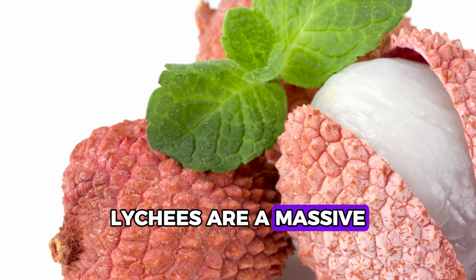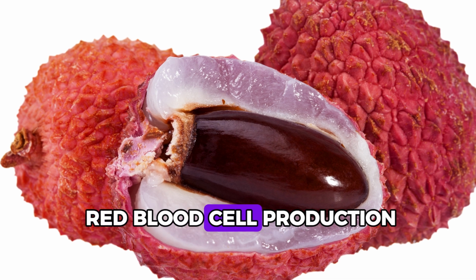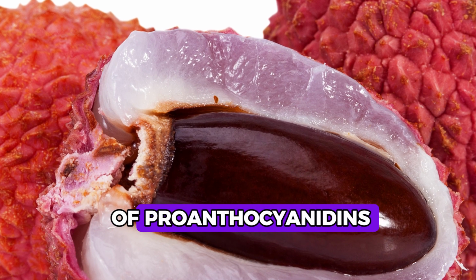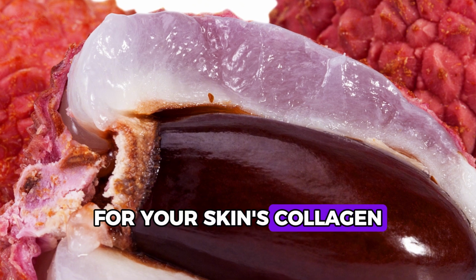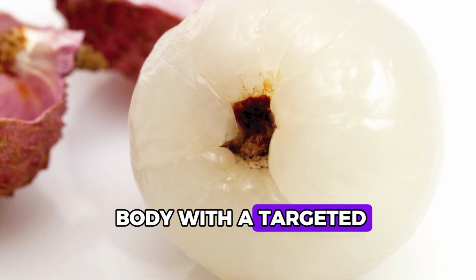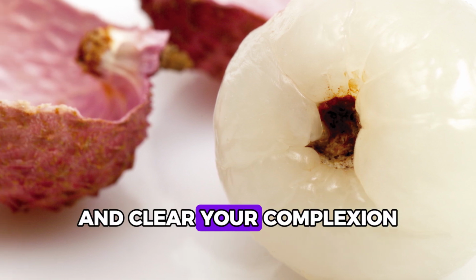Furthermore, lychees are a massive source of copper and potassium, which are critical for red blood cell production and maintaining heart rhythm. But the standout feature is the specific balance of proanthocyanidins, which act as a high-tech shield for your skin's collagen. When you eat a lychee correctly, you aren't just getting a sugar boost, you are providing your body with a targeted chemical signal to sharpen your microcirculation and clear your complexion.